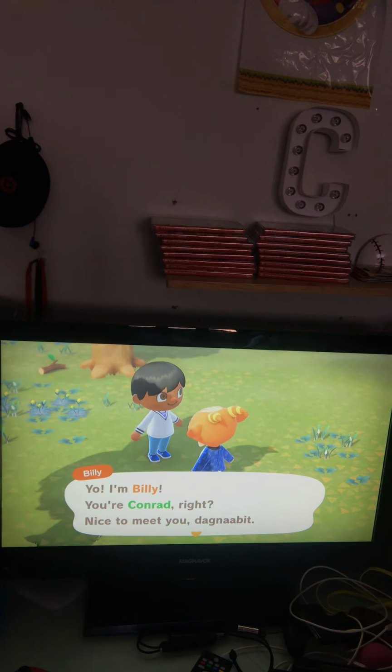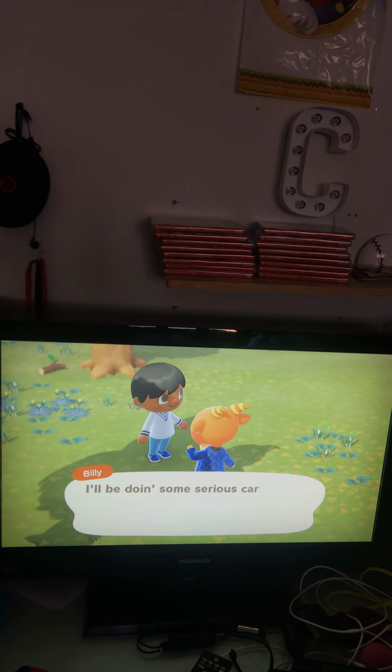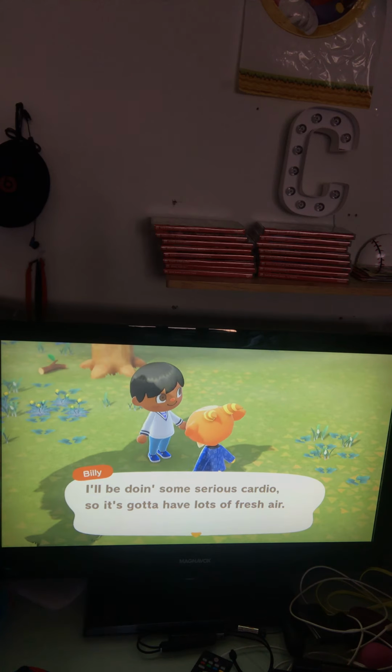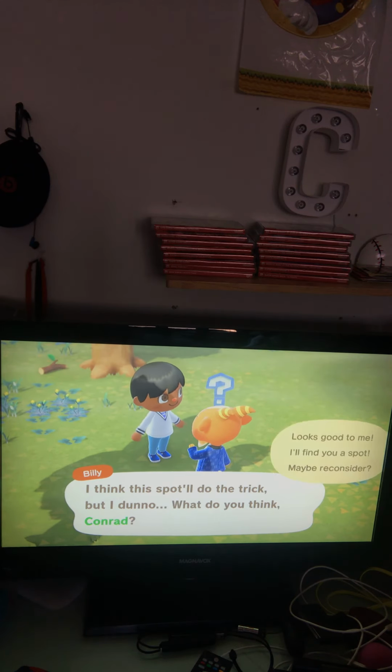Yo, I'm Billy, your comrade, right? Nice to meet you, Dagnabbit. You already set up your tent, and I'm still trying to find the perfect spot. I'll be doing some serious cardio, so it's gotta have lots of pressure. I think this spot will do the trick, but I don't know. What do you think, Conrad?